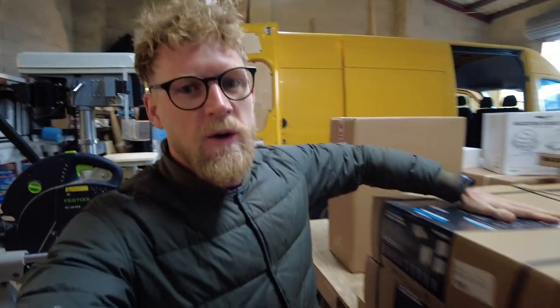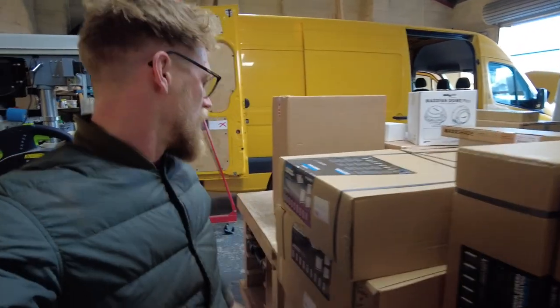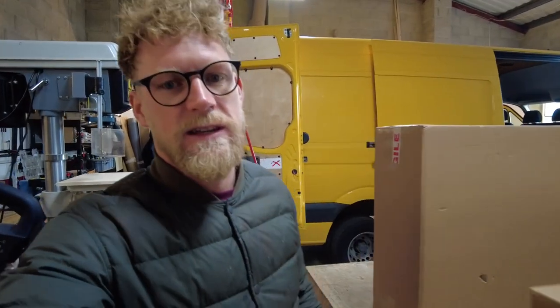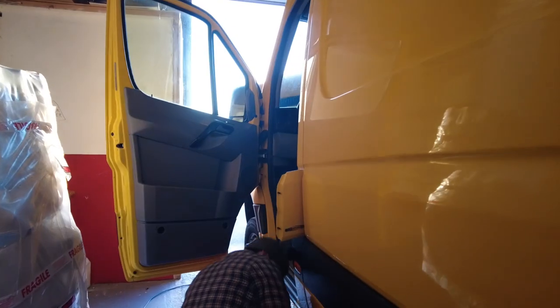You can see we've had a big old delivery of parts for this build. They're all on the workbench here, ready to go upstairs onto the mezzanine to be stored until they're ready to be fitted. The first thing to do is to fit the extended custom aluminium fuel tank, and Jake is currently prepping to take all of the diesel out of the current tank so that we can drop that down.